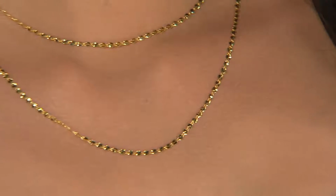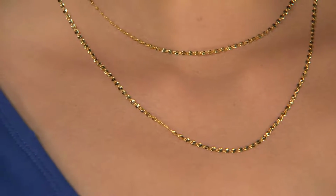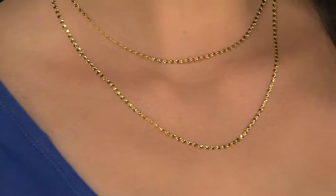Now, as you see it on Khadijah, how I'm sure most of you are going to wear it, right? On its own, just one, or layer it up with two, it doesn't matter. Because on their own, they are gorgeous. And this is a timeless piece.